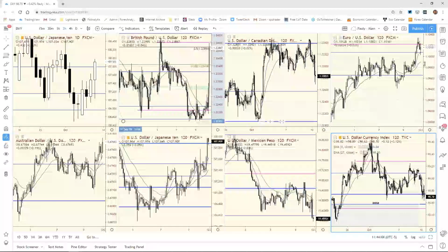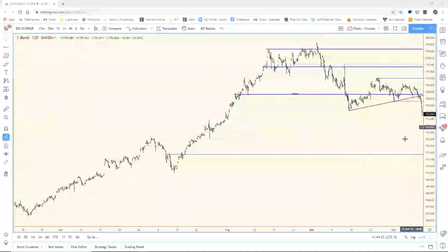And my take is, as long as these Bunds are under pressure, you definitely don't want to be a seller of the euro. If you don't want to be a buyer, fine, but just don't be a seller as long as these Bunds remain under pressure. And these Bunds are under some kind of pressure. I'll switch back to that. There we go. Here you can see that. So that was my take from a couple of days ago.